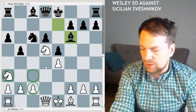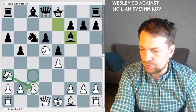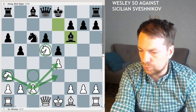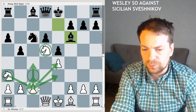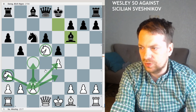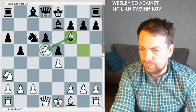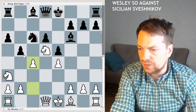We want to send it back to a good square, to c2 and then to e3 to reinforce the d5, and for that reason we need to move this c2 pawn, and we move it to c3 or to c4. But from this point of view, it doesn't matter. We can play c3 or c4. They're both good moves. So in this game, Wesley played c4, attacking the b5.